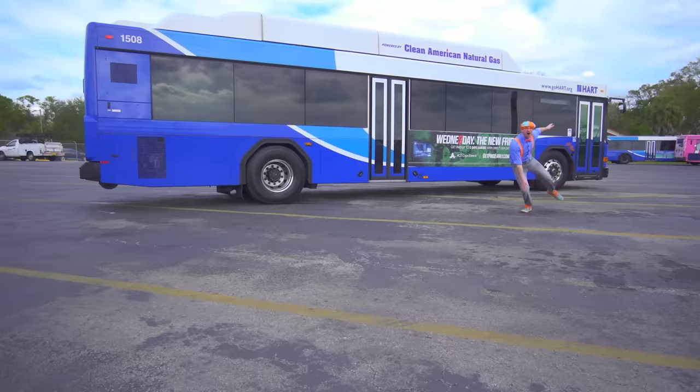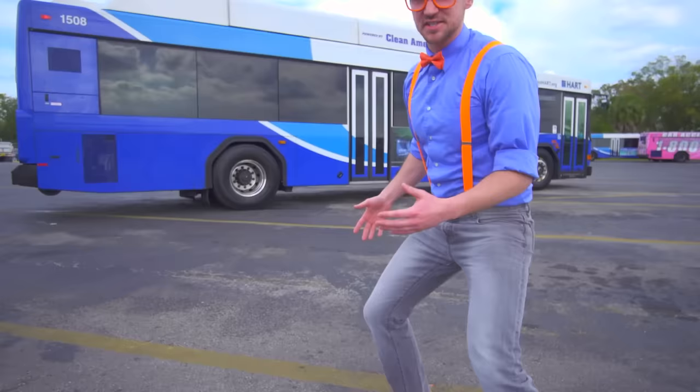Look at what it is! It's a HART public transportation bus! Yeah! Are you ready to learn about buses with me? Yeah! Let's go!